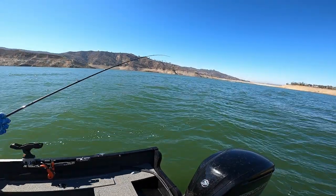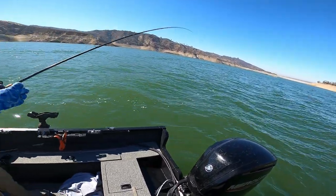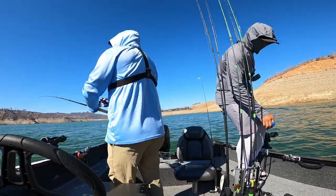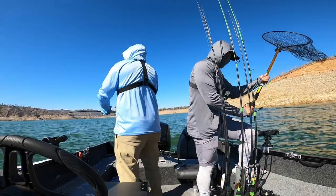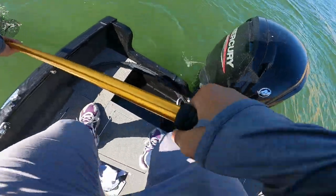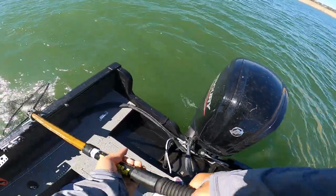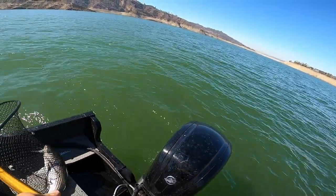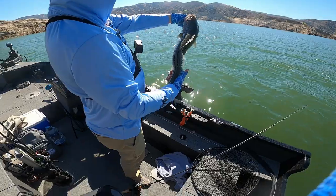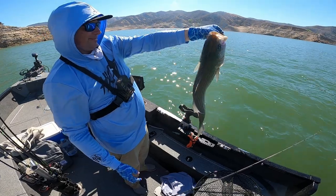Alright, we got another hookup. Mike's fighting a pretty big one on the shad fly. Oh gosh, that's a big head. That's probably about the same size as that last one, huh? Yeah. Just about. He's all curled up. Why is he curled up? I don't know. That's weird.